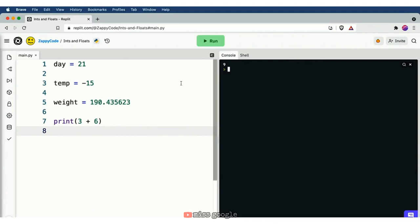Okay, that's cool. What if we want to see what day is today 3 days from now? We can say day plus 3. This will give us the date in 3 days. So if I go ahead and run this, you can see that day was equal to 21. Then we added 3 on top of it, and now we're displaying the number 24. The 24th is 3 days from the 21st. Some other things that we can do if you want to do some multiplication.